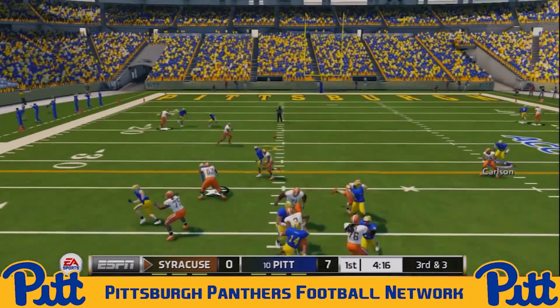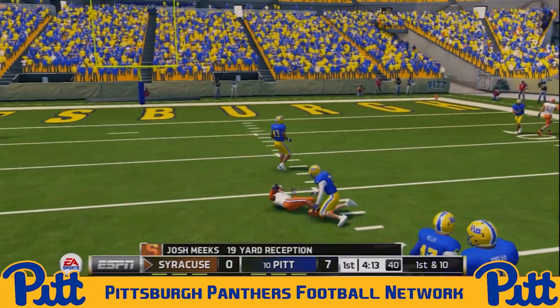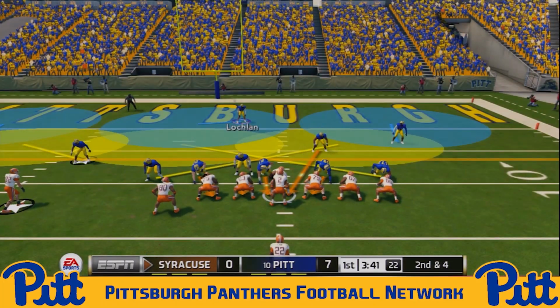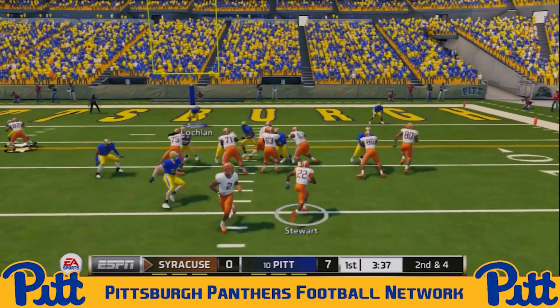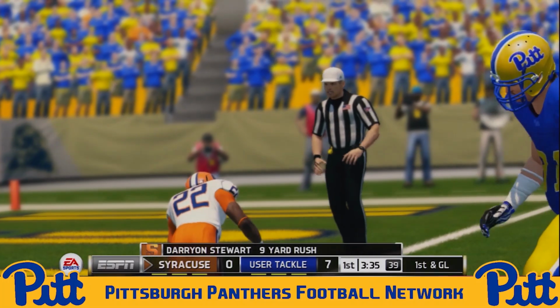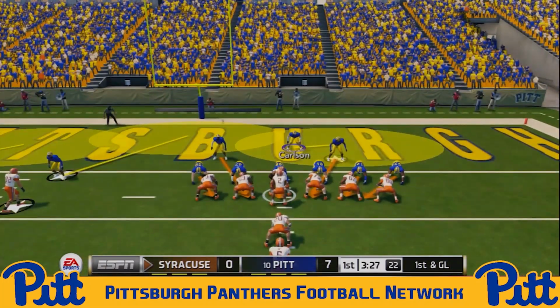Washington back to pass. Pitt brings the pressure, and he finds the open man. That's Josh Meeks. Great catch and run there for the Syracuse slot man. 19-yard pickup and a new set of downs for the Orange. 2nd and 4 now. McDonald goes in motion. Washington's going to hand off in the direction of the motion. Darion Stewart picks up 9. 1st and goal now for the Orange down at the Pitt 2-yard line here.